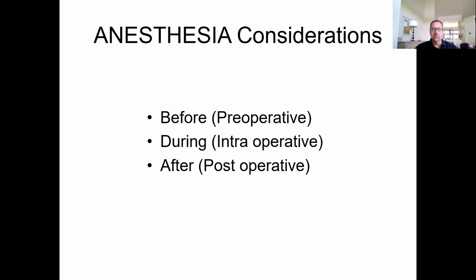But there are these three considerations. You want to make sure you're prepared pre-operatively, that the whole team is ready to go. During surgery, there are some issues that the anesthesiologist should be taking care of. And after, this is when the respiratory care comes into a more important role, clearing those secretions when you're still a little bit sleepy.